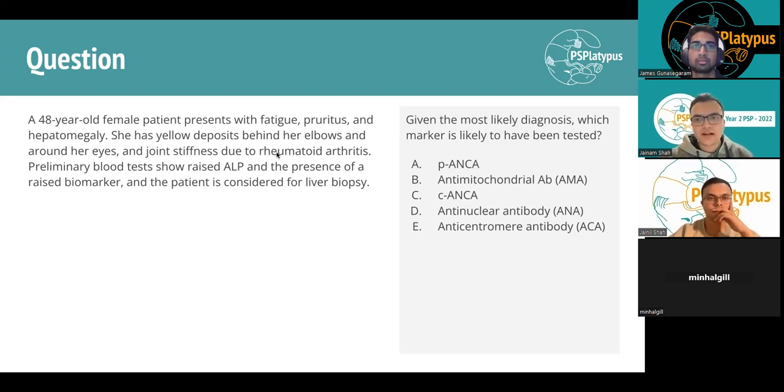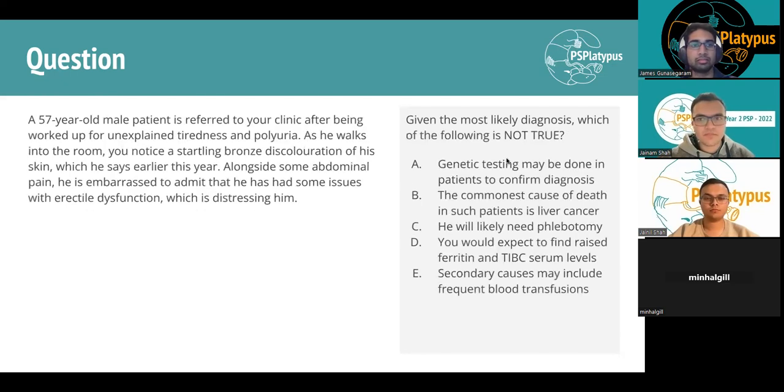P-ANCA, C-ANCA, ANAs, and ACAs. They're also in a lot of different ways relevant to the hepatobiliary system. But I would encourage you to read up on these rather than me talking through each and every one of them, just in case we come across a question later on. But they're also very, very useful in terms of buzzwords. So just know them if you can. And I'm glad no one said it's PSC, because sometimes those can get confused very easily. So just know PSC is very different, and we might come across it later on. Well done.